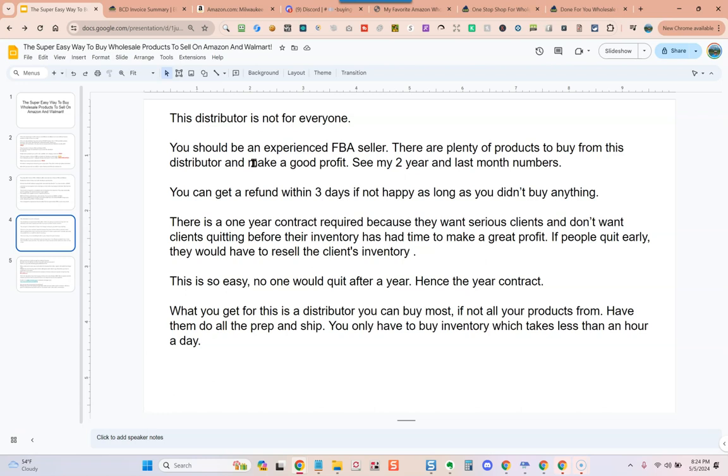This is so easy, no one would quit after a year, hence the year contract. Like anything, when you first start something up, there's a little bit of a struggle, and you have to learn how the system works. You have to learn how to master the different things in it. But once you get going, it's a gold mine. What you get for this is a distributor you can buy most, if not all, your products from. Have them do all the prep and ship. You only have to buy inventory, which takes less than an hour a day.